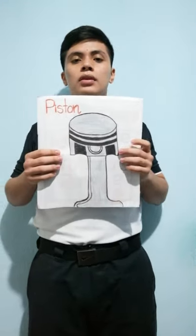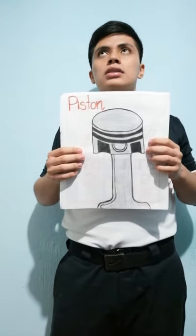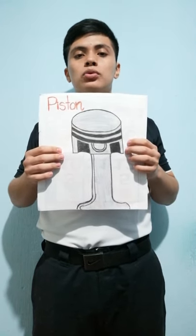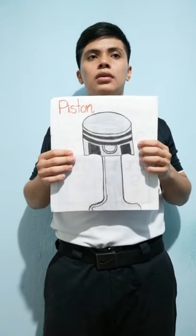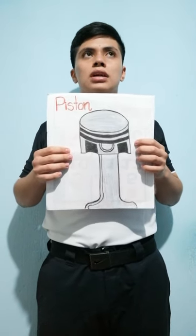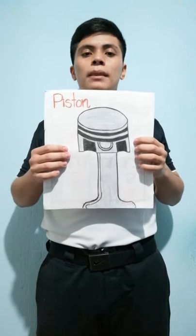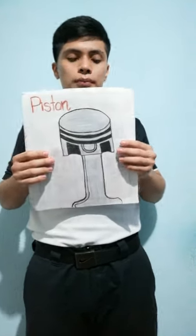Number two, what is a piston? A piston is the cylindrical part of the engine that slides back and forth in the cylinder, driven by the force produced during the combustion process. The piston acts as a movable wall of the combustion chamber. Pistons are commonly made of cast aluminum, which allows for excellent liquid and thermal conductivity.